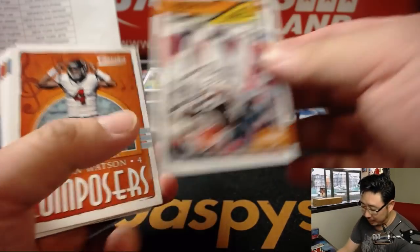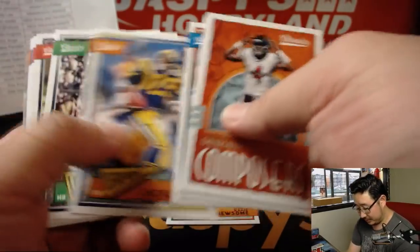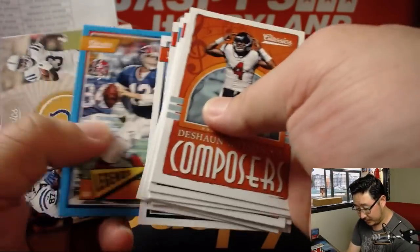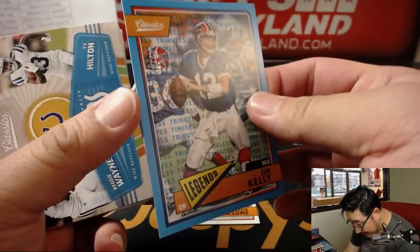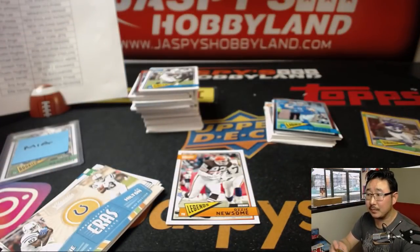Throwing around Ozzie Newsome. Sorry, Ozzie Newsome, out of 299. There's Jim Kelly. That's out of 10. 5 out of 10. Nice. Andrew Kay with that one.